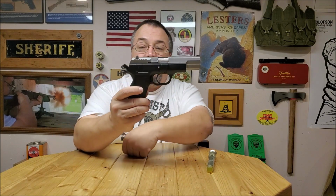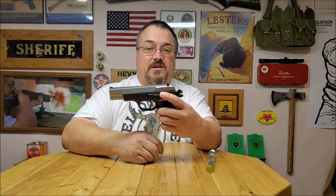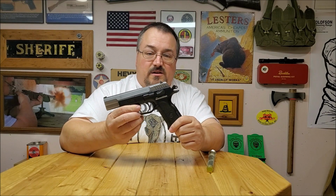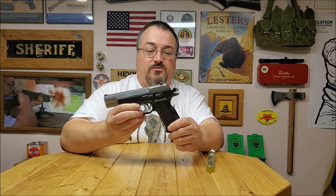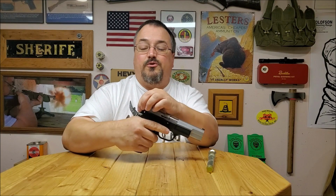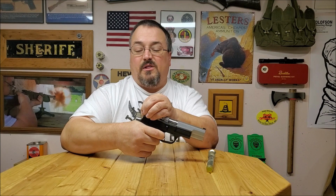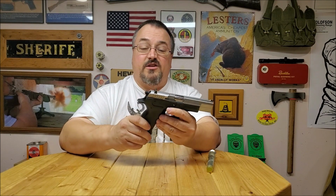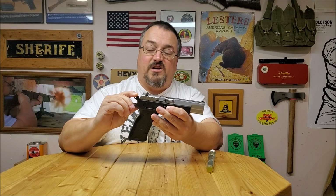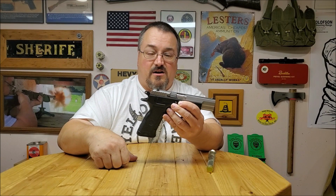The only other thing I can think of on this is there is no decocker. A lot of times when you get a hammer-fired pistol, especially the CZs, all you do is push the safety down and it decocks the pistol. You don't get that with this gun. If you want to drop the hammer and carry it with a round in the chamber, with the hammer down, you do need to pull the trigger to let that hammer down. Now you can carry it this way. It does have a trigger block safety, that little extra touch of safety.